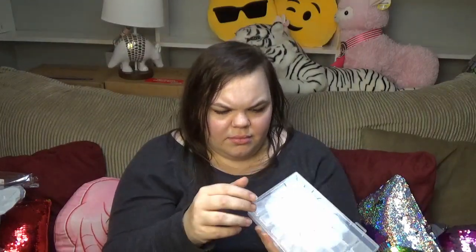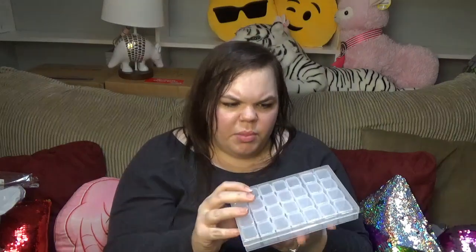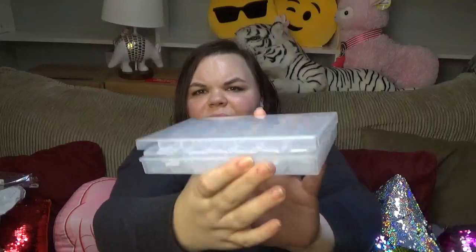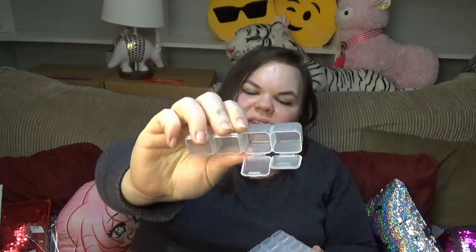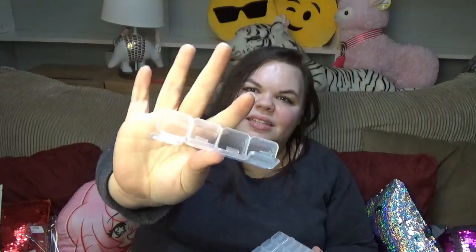Oh no. So this is like a case of cases. It's broken. The thing that's supposed to hold it shut over here is nowhere to be found. Oh, it's floating around in the packaging. Okay. Flaw number one. And then these are tiny, but they're little containers, like individual containers.